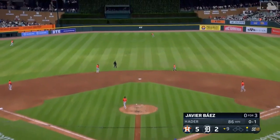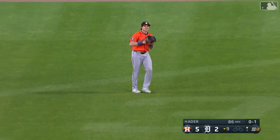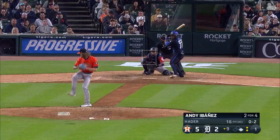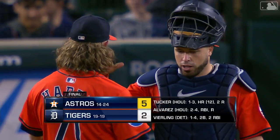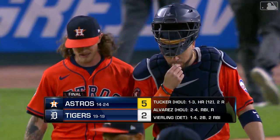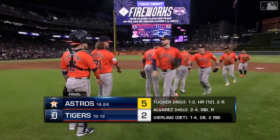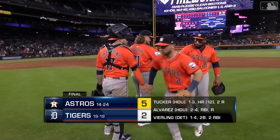Sky to center field. Jake Myers has it lined up. And the Astros 1 out away from back-to-back wins after starting the road trip 0-2. Swing and a miss. Struck him out on a slider in the dirt. And that is the ball game. The Houston Astros win their 2nd straight. Josh Hader back-to-back days with a save, and the Astros come from behind in a 5-2 victory here in Detroit.